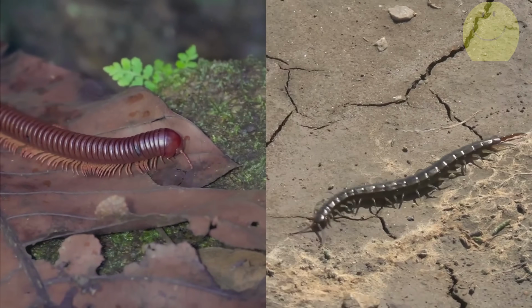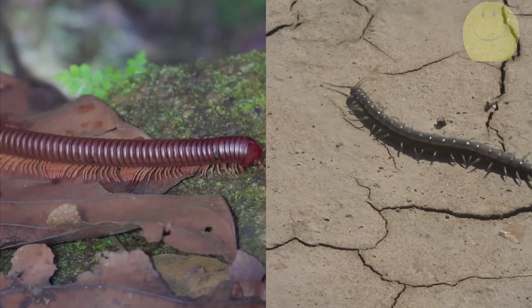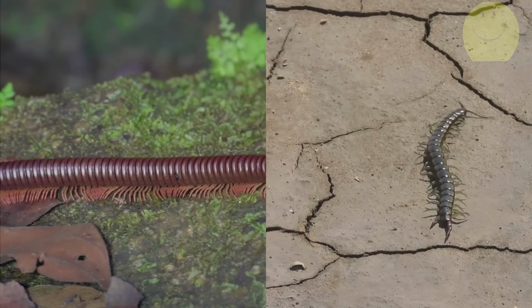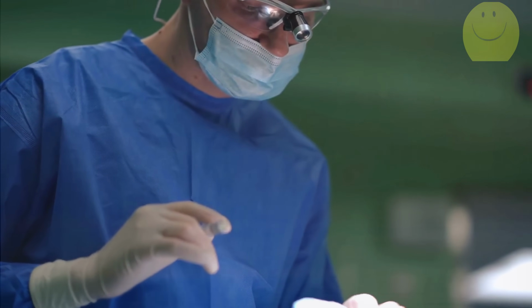Millipedes versus centipedes, how to identify them? Millipedes wear double shoes, 2 pairs of legs per body segment. Centipedes, on the other hand, are singles all the way, just 1 pair per segment. A phlebologist is a vein specialist.